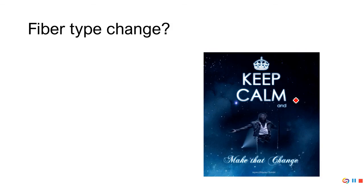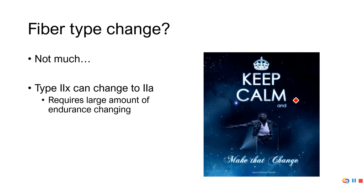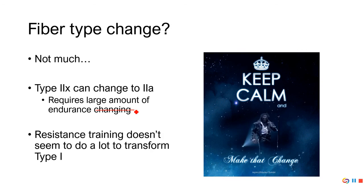Now, the last thing that I want to talk about is, can we actually change our fiber types? The answer is maybe, but if so, it's not a whole lot. There's some evidence to suggest we can go from type 2X to type 2A, but this requires a large amount of endurance training. But it doesn't seem to go the other way.